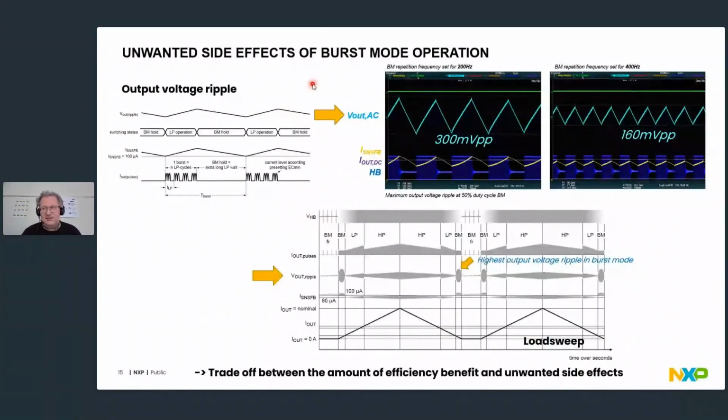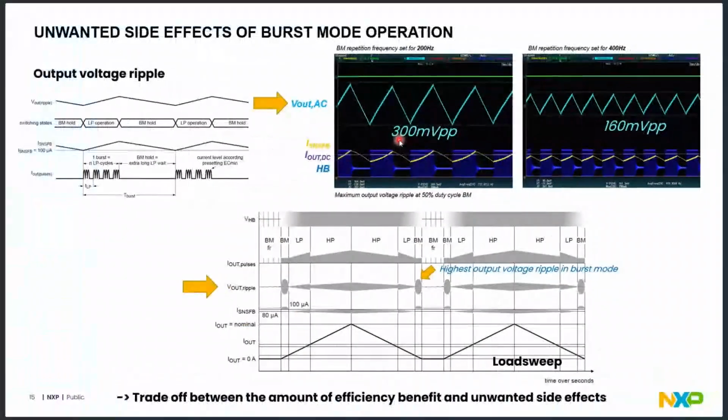Then another side effect is that because you transfer the energy in bursts, so energy to the output and then no energy to the output, energy to the output, then you will see that your output voltage will also start increasing during the bursts, but decreasing during the period that it's not switching, meaning you have a higher output voltage ripple. So these are examples. So then you have maybe 12 volt and then 300 millivolt on ripple during burst mode. When you choose, for example, a different repetition frequency, then your ripple is smaller.